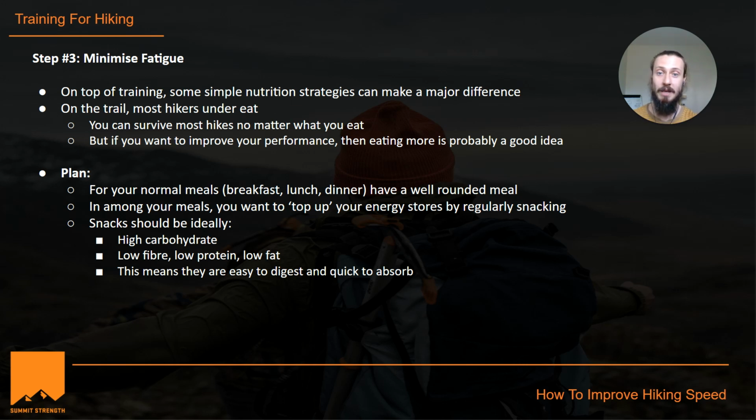Meaning blood from the working muscles will be pulled to the gut, which will sort of take a little blood away from the working muscles. And also it can be sometimes uncomfortable. We're going to just be slow to digest these things when we're actually moving. So ultimately what we're looking at when we're filling in these snackings is high carbohydrate, low protein, low fiber, low fat. So examples of this might be fruit or dried fruit.